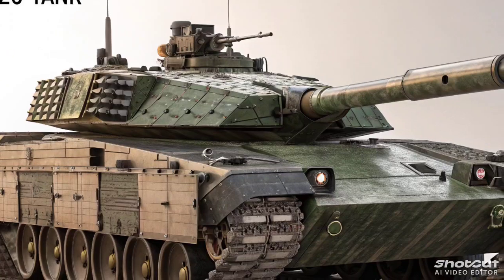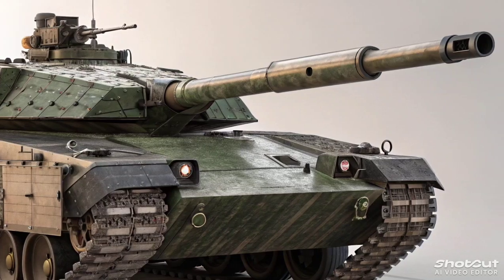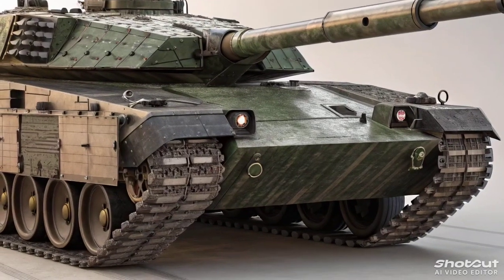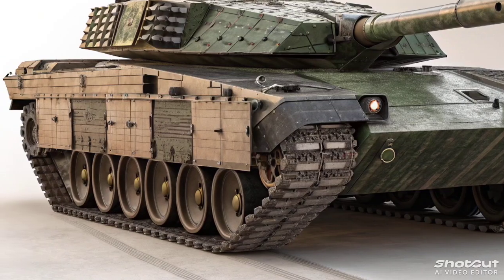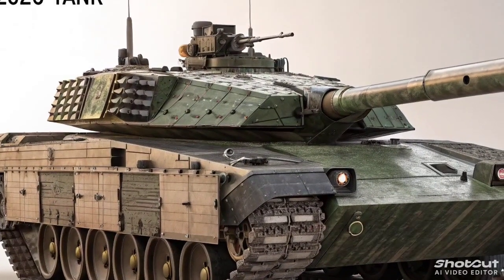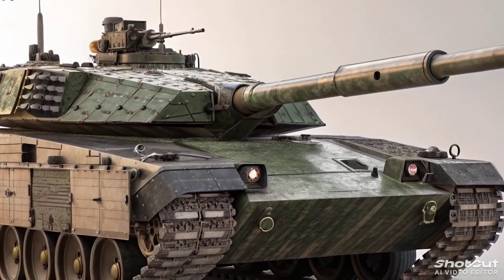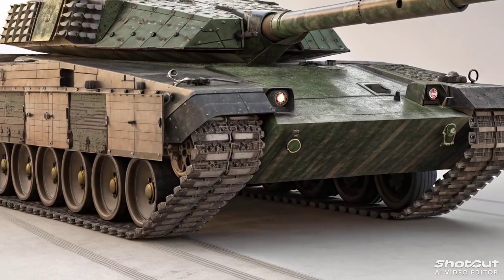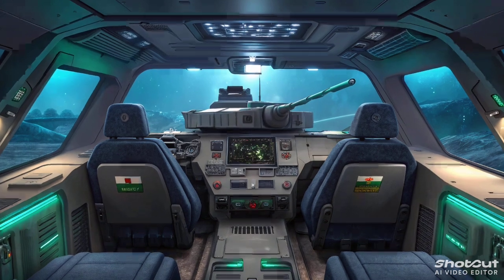Additionally, the tank includes an automatic transmission system with multiple terrain settings: urban, desert, forest, and swamp, so that operators can optimize performance on the go. Mobility is further enhanced by an adaptive suspension system. It uses a hydro-pneumatic setup that allows for dynamic height and tilt adjustment. This is particularly useful in combat zones where elevation control can determine the line of sight and firing accuracy. It also helps reduce crew fatigue during long missions by improving ride comfort and stability.